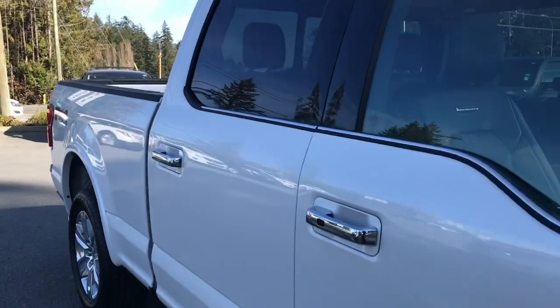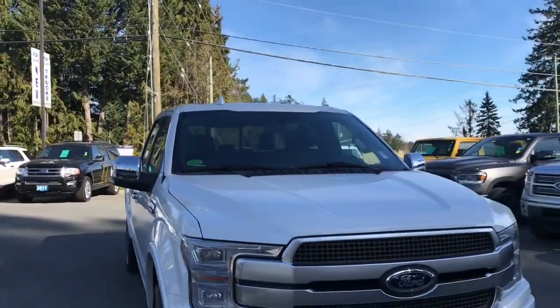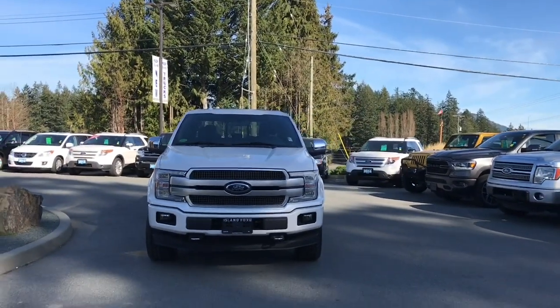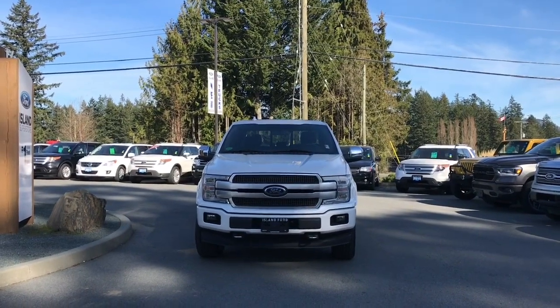Colored bumper, 6.5-foot box, privacy glass in the back windows, heated and powered side view mirrors with blind spot information system, LED headlights, fog lights, tow hooks, and so many more reasons to visit us at Island Ford Superstore, BC's #1 rated Ford dealer.